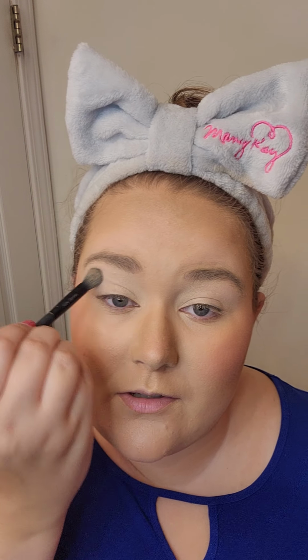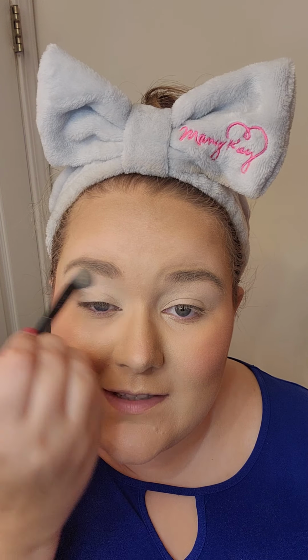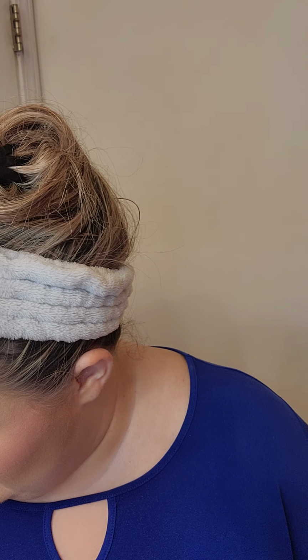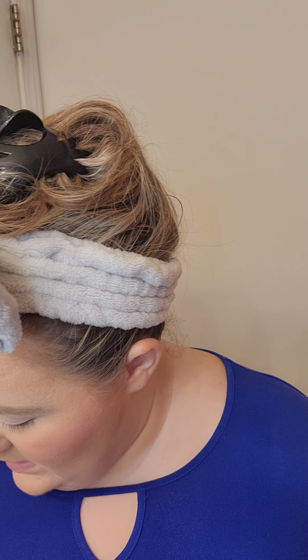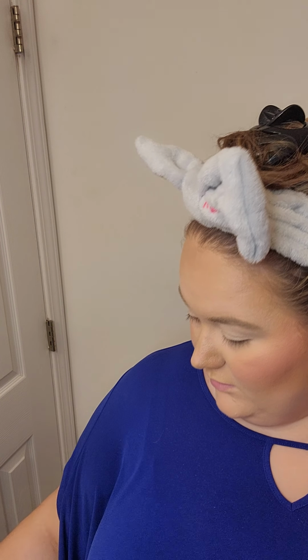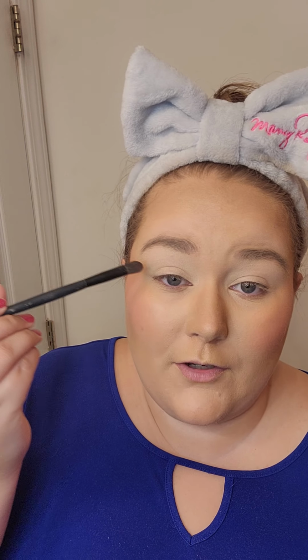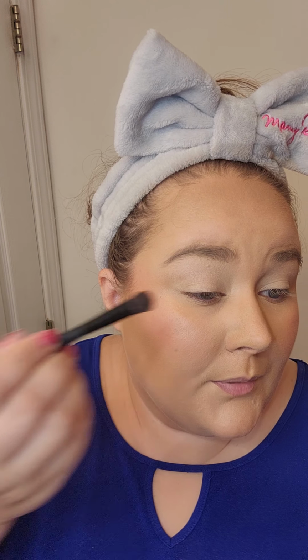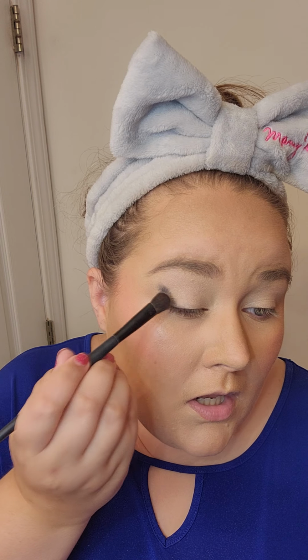And I just do that so that, I don't know, it just kind of sets it a little bit. Has something to sit on. Okay, so now what I'm going to do is use the more sparkly blue in the middle right here and then the darker blue on the outside. So I'm going to go ahead with the darker blue and put it right here.